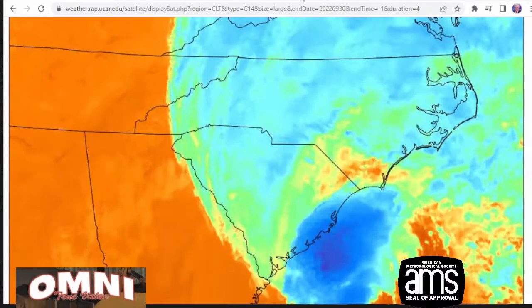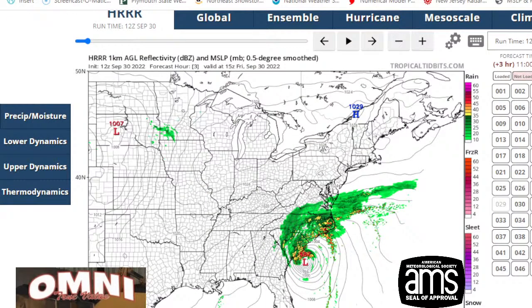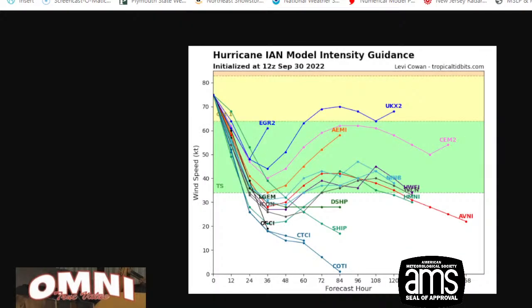All right, let's look at some models. I've got the HRRR, so we can sort of lay some perspective. Actually, that's ready to go. But before we even do that, I just want to show the Hurricane Ian intensity models. It's kind of interesting. We see a landfall, and all of the intensity models show the rather rapid weakening that occurs in the next 24 hours. But then there are about 6 or 7 of them where the weakening bottoms out, and then they either hold their own as a low-range tropical storm, or even have it as a mid to high-range tropical storm going forward.